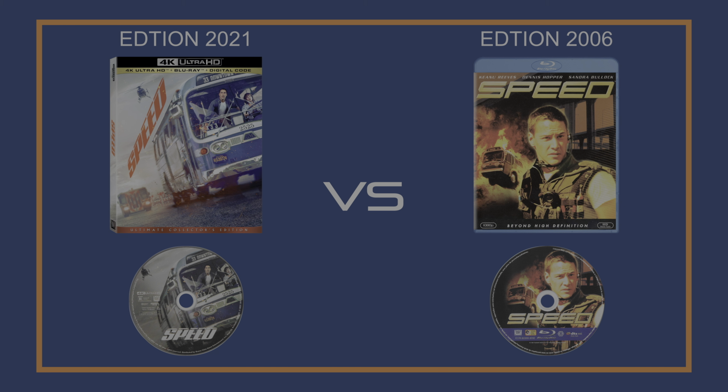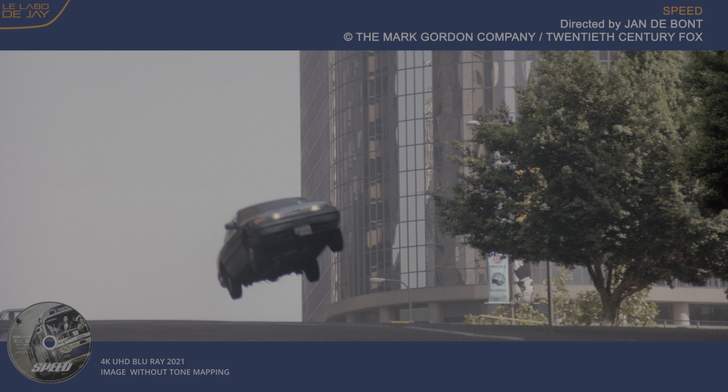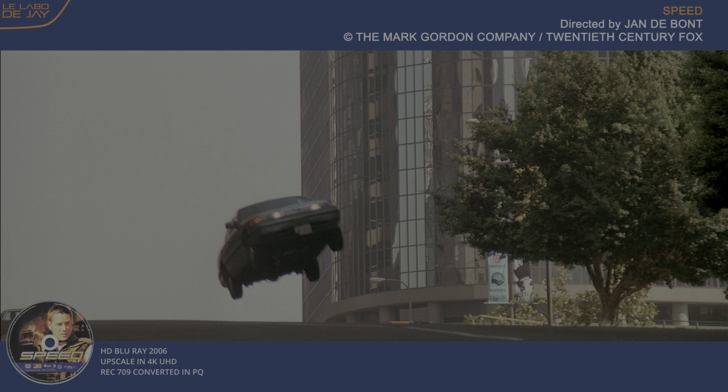The film is presented with a new transfer made from a digital intermediate in 4K in HDR10. There is no Dolby Vision or HDR10+. Here are some samples of the film in HDR with the SDR version that I converted to HDR.